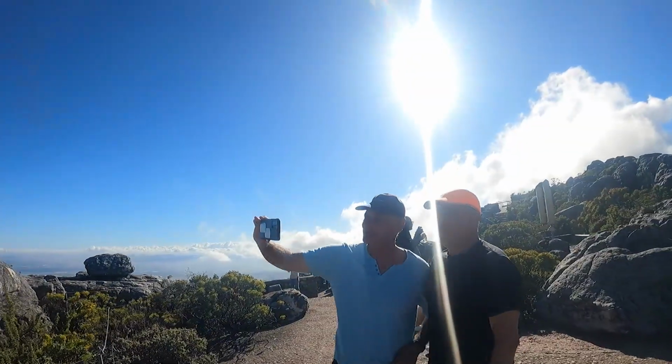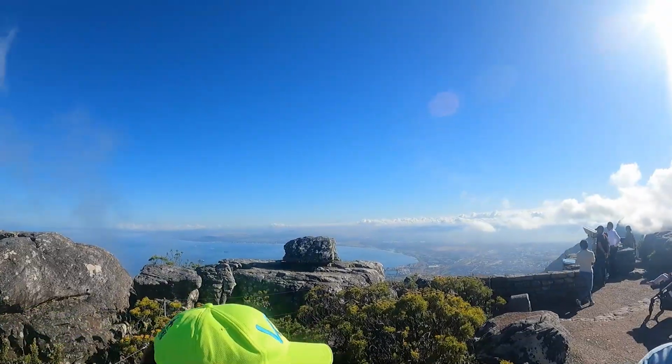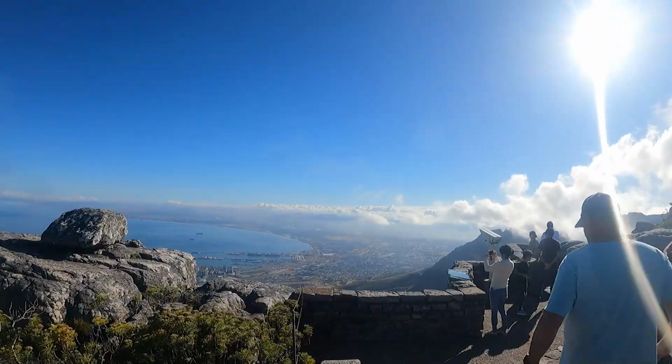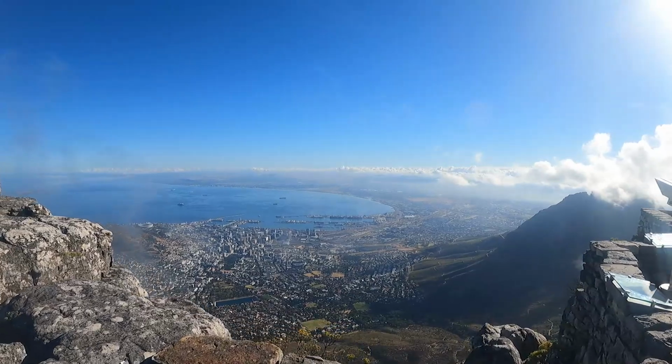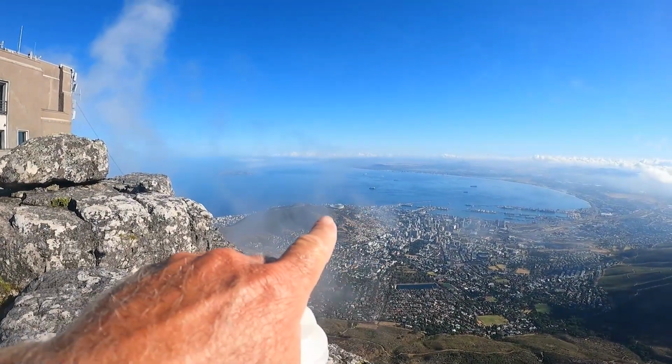Come to Table Mountain. Wow. Got the first cable car up, and we're gonna take in the sights here of Cape Town. You can see this too. You can come and join us here for a downwind camp. And then we're gonna go and paddle down there.